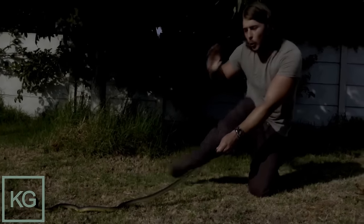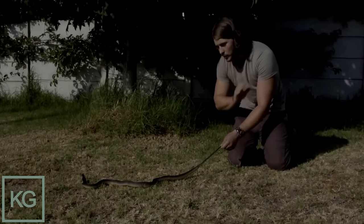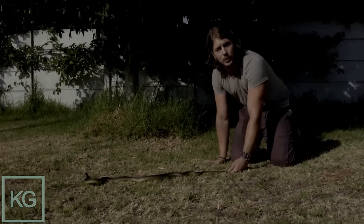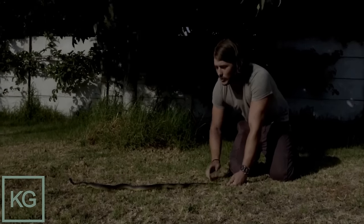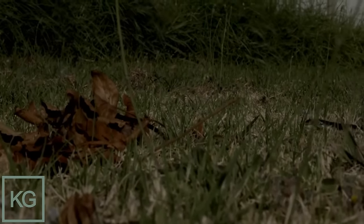So all they really want to do is get away. That inflating throat and that biting is a very last resort. You really have to go out of your way, or by mistake grab him and hurt him, for him to actually bite you. But they will never vindictively come after you and try and bite you. Even though he's one of the most deadly snakes in Africa, all he wants to do, if I let go now, is move away and get as far away from me as possible. And when dogs and things get bitten, it's the same thing. They get too close and try to bite him, and he just defends his life.